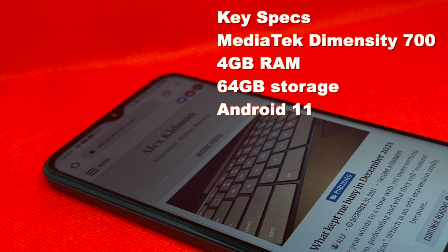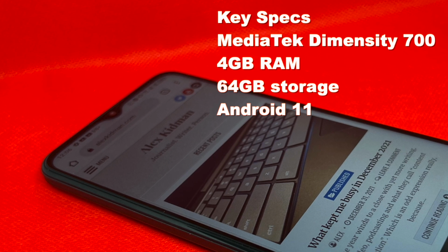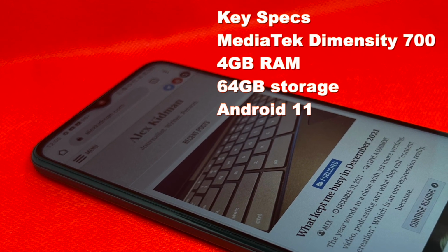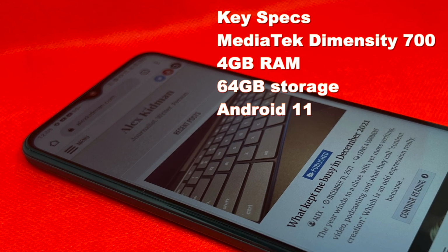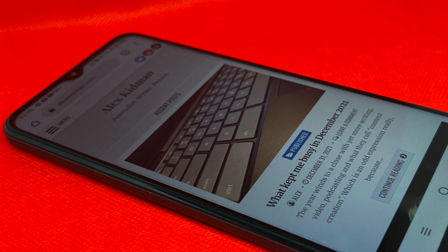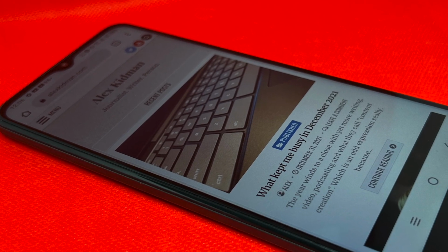On the processor side, like almost every cheap 5G phone you can buy right now, this is running on the MediaTek Dimensity 700 processor. It's got 4 gig of RAM and 64 gig of onboard storage. Thankfully, you can boost that with microSD cards if you find the need.